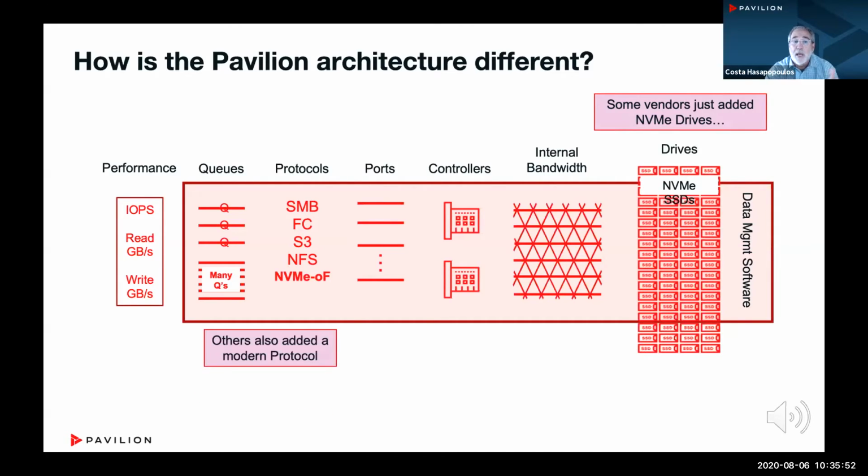Some people added NVMe over Fabric. Not all of them did that. Some did. Some added Fibre Channel, some added IP. And the importance of doing NVMe over Fabric with Ethernet or InfiniBand is you get RDMA, which reduces your latency, right? So some people added some sort of modern protocol.